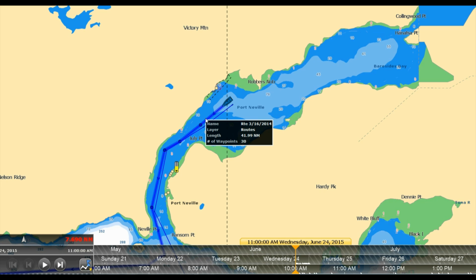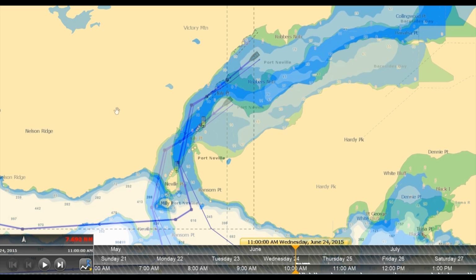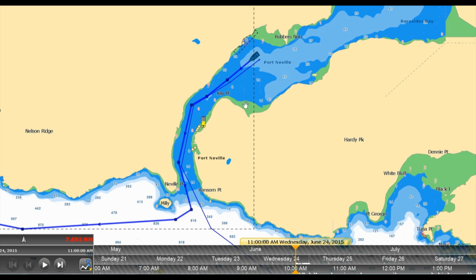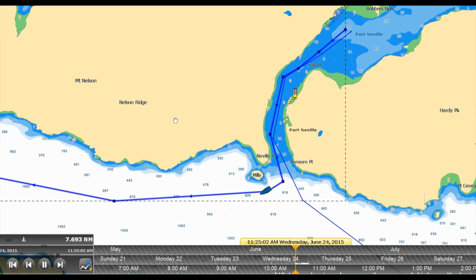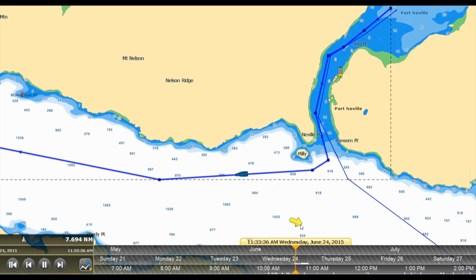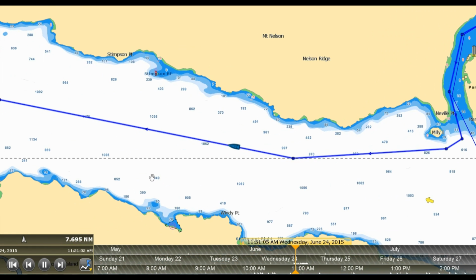I'm getting a little out of phase here, but I wanted to spend a little time to see if we can catch some crab before we go into Booker Lagoon. So, leaving Port Neville, 11 o'clock Wednesday morning, and same as before, we'll run this at 7 knots. The boats that are a little slower, that want to leave a little earlier, you can see we're just leaving on the change of the tide here.